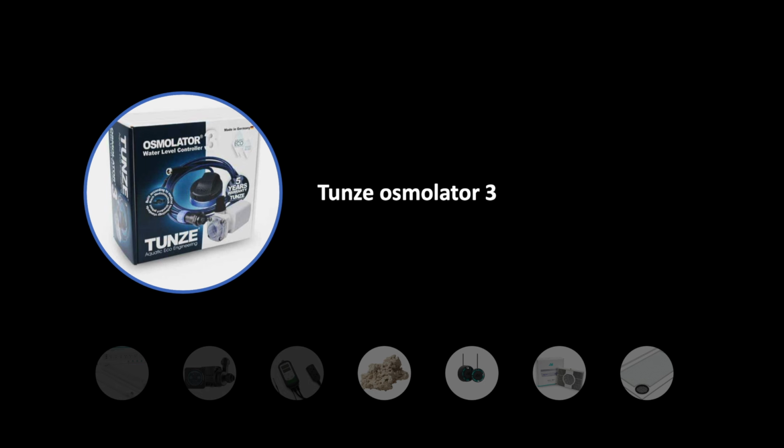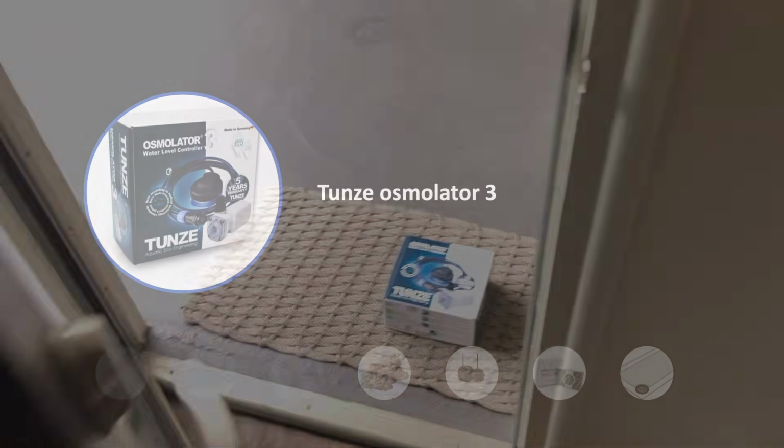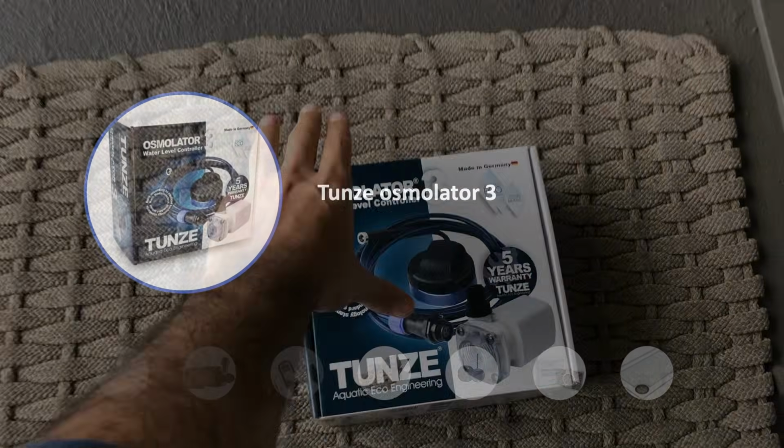Yeah, it's not a fan. It's the Tunze Osmolator 3. Or Tunze. Or Tunze? Can one of you guys tell me how to pronounce that? I don't know. So this is actually such a new piece of equipment. I couldn't find any reviews on Amazon about this. So I'm just gonna bring you along for this experience here.